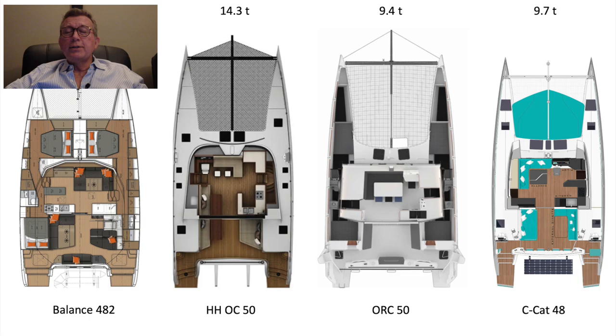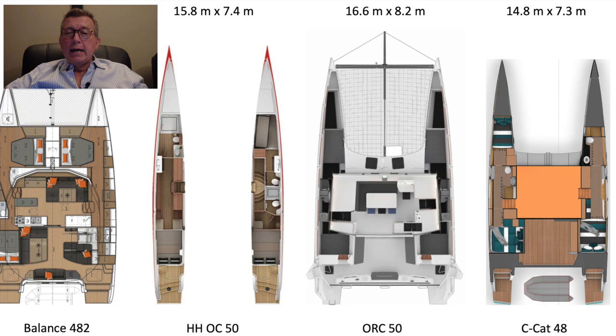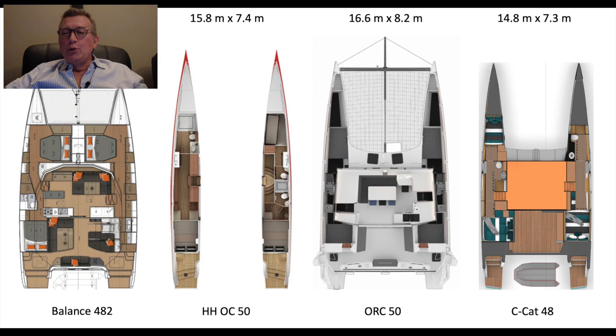Going down into the actual cabins, this is where you pay for it. So you do have quite narrow hulls, quite small cabins, but they have managed to put an athwartship berth there on the port hull in the passenger side.